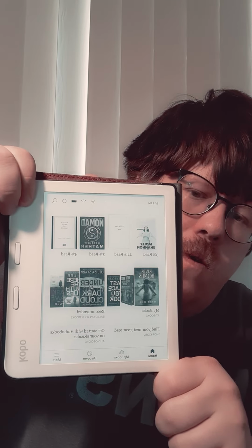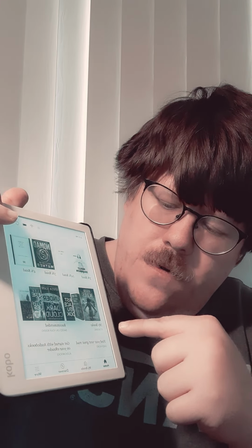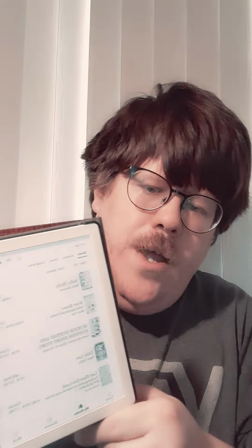And stuff like that. So you go back home, and this is how your main menu looks when you have it on your Kobo device. It will say your books on top. You'll have My Books right there, recommendations, and find your next great read, and get started with audiobooks and stuff like that. Once you go into My Books, all your audiobooks will be on here like a book.